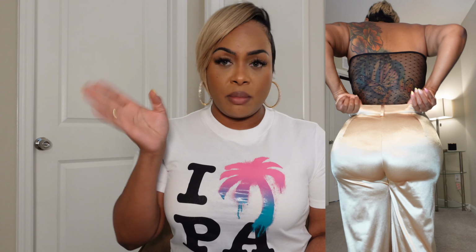So the satin trousers, hold on, let's back up with the bodysuit. The bodysuit, I got this in a size large, and it fits perfectly, so it is true to size. With the trousers, I also got those in a size large, and they're very, very comfortable and soft. I got them in the color champagne, and they're also very stretchy, and I like the length on these. They're not too long and not too short on my 5'4 frame.